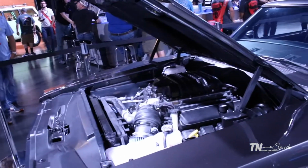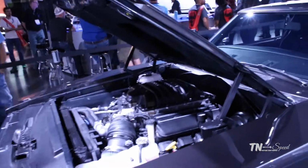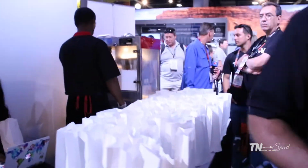This has the Elephant in it. It's the new 1,000 horsepower crate engine from Dodge. That is unbelievable. I bet this thing would not stick to the road. What the hell, guys? Mopar has popcorn too.